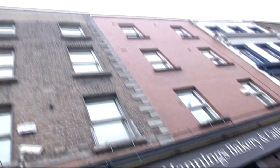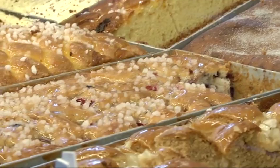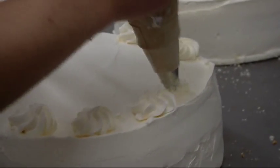Irene Manning, we are here in Manning's Bakery. Tell us a bit about the history of the bakery itself. My dad started it in the early 1950s, and we started in Collins Avenue first. We've been here in Thomas Street since 1960. So we've been making cakes for a long time.